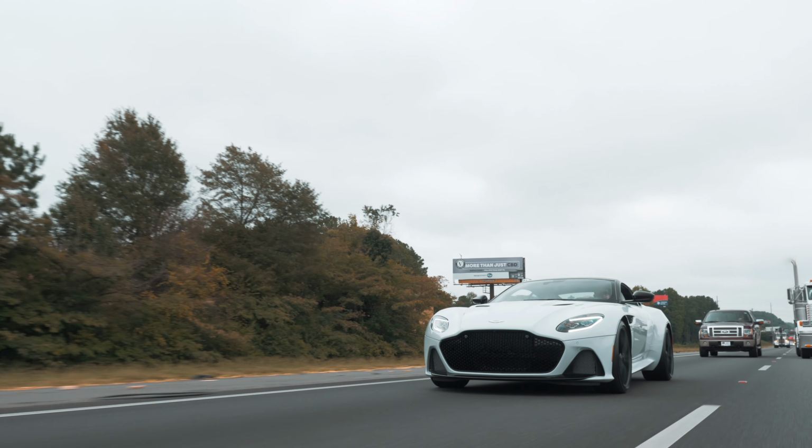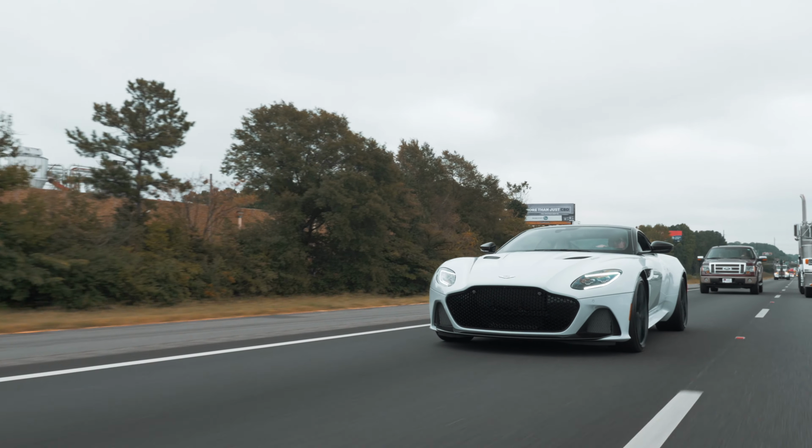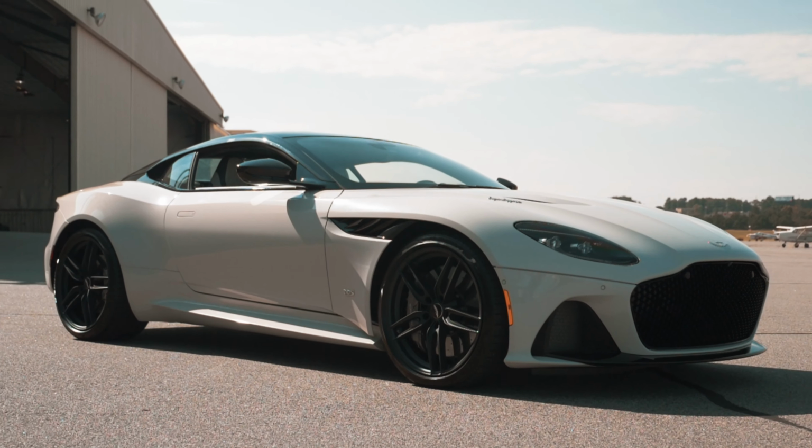And this car turned out to be a lot more of a head turner than I expected it to be, and a lot more car. And while it didn't quite have the performance of my current 720S Spider, it sure was an amazing car. So let's see how this car scores.